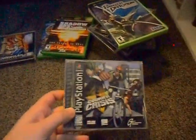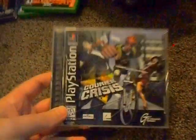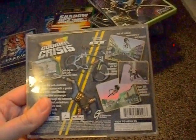I found Courier Crisis. This goes for like $11 on eBay, so I found it on half.com from a Goodwill seller. This is $5. I tried it out last night actually, and I don't think it's that great of a game. I thought it was pretty weak.